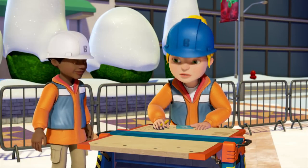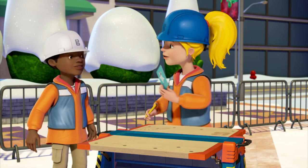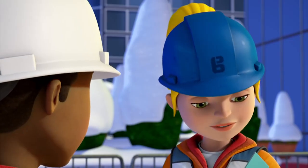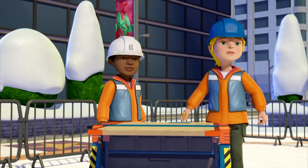What you doing, Wendy? Oh, I'm trying to think up this year's Christmas card for Bob. What do you think of this one? An ice skating ghost. I like it. That's supposed to be a polar bear. Oh. Okay, team. Back to work.